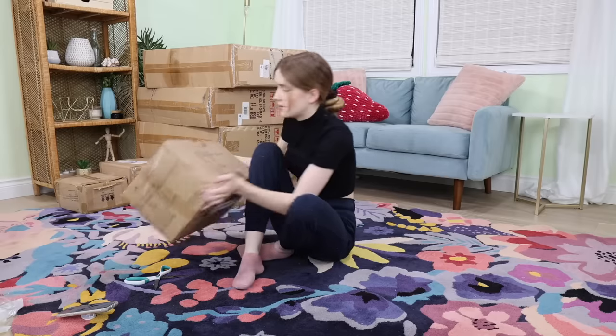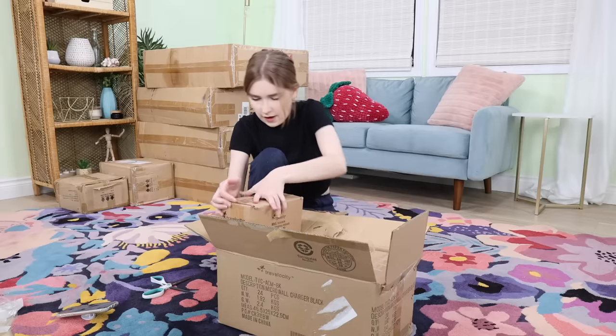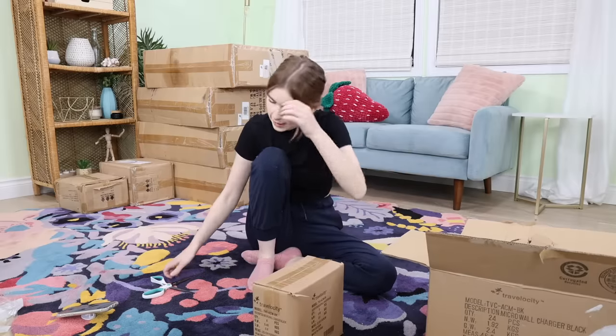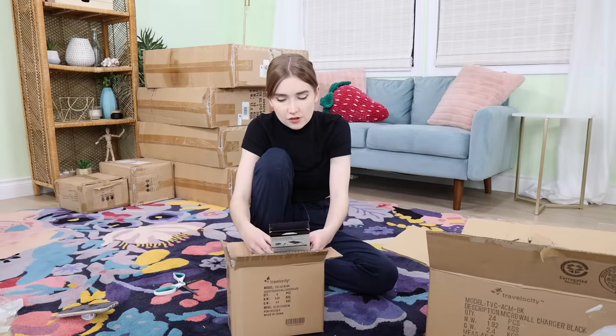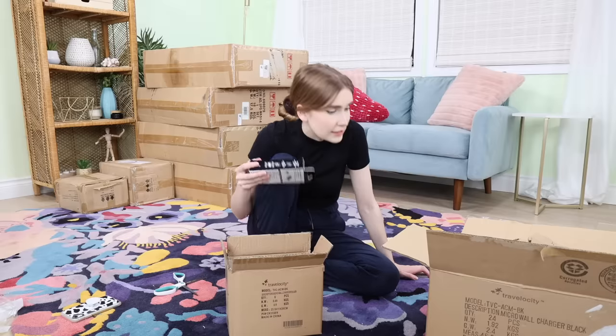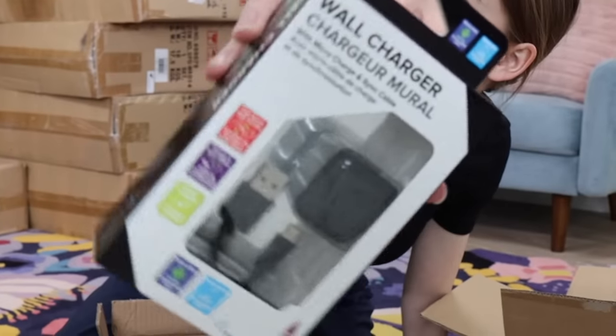This one says Travelocity on it. Okay, there is 4 of these. So let's see what's in it. It's an electronic. What kind? Wall charger with micro charge and sync cable. Works with Samsung Galaxy 5. Pan to my literal iPhone. 6 times 4, that's 24 chargers that look like this. Do you want these chargers? Because I don't need them.